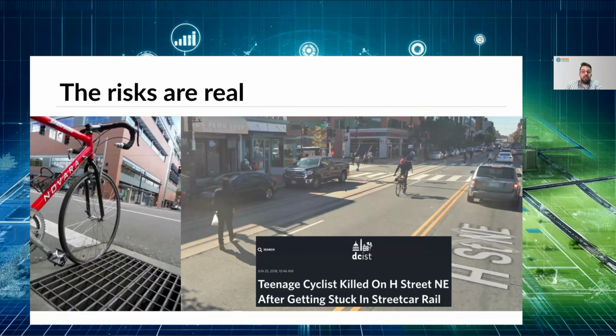And these risks are very much real. There's all kinds of things in the roadway that we cyclists try like hell to avoid. Stormwater grates, pavement seams, even streetcar tracks, that a non-cycling person or city staff might not think twice about, right? And these are real, real risks out there. Here is a headline from several years ago about a cyclist who died after his bike wheel got stuck in one of these streetcar rails.